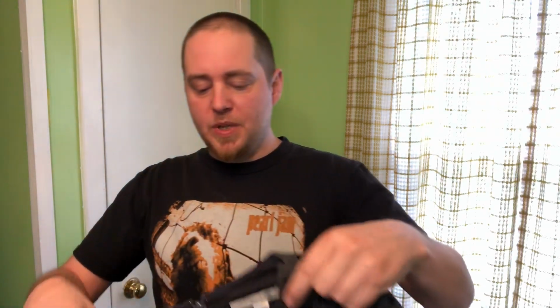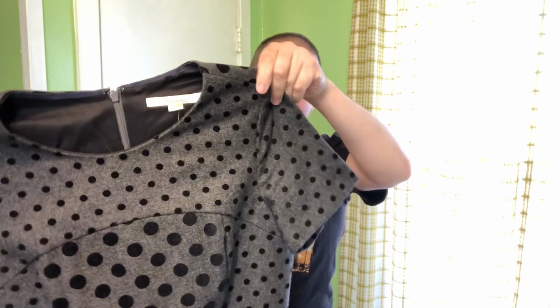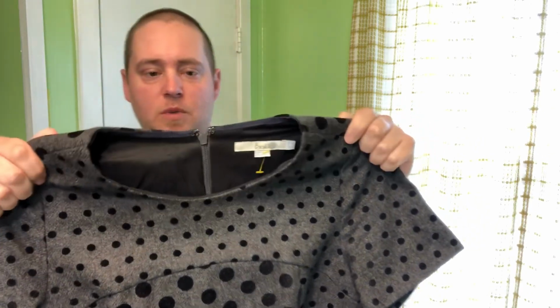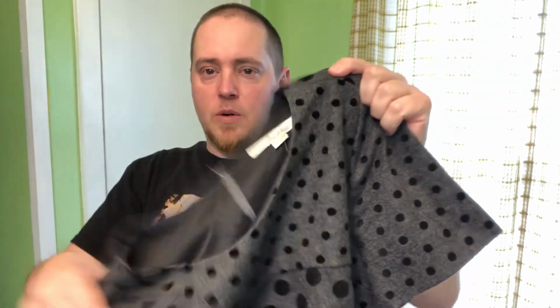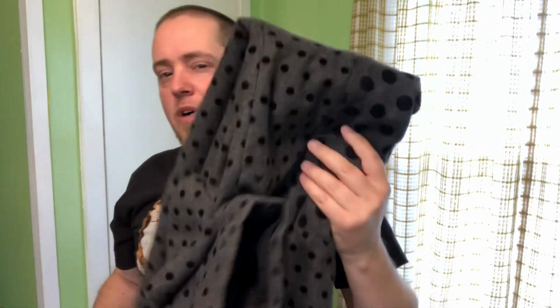This is a Boden dress. Boden's been a little bit hit or miss. I've sold some Boden stuff, but this is a nice little dress. Kind of got that polka dot accent there, little zip back, but this is a wool, so it's 100% wool, well, except for the lining, of course, but with that, it's got little pockets here as well. I feel like this is a good little career dress or something. Probably see if I can get like 30 or 40 for it.